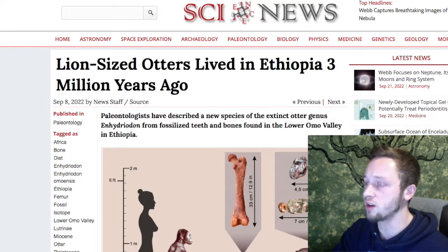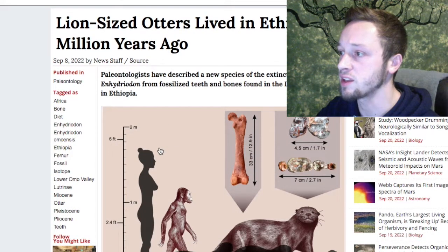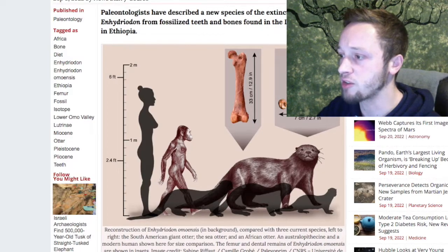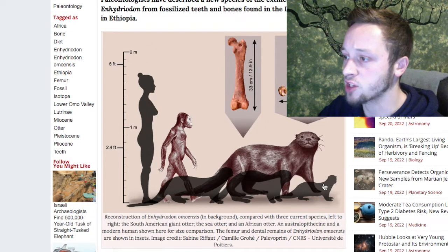So this first article here, published on Sci News: lion-sized otters lived in Ethiopia 3 million years ago. Opening up the article here, Enhydriodon, from fossilized teeth and bones found in the lower Omo Valley in Ethiopia. So here, it looks like we have a size comparison graph. A lot of these look like current species of otters. And here in the background is our Enhydriodon, this ancient extinct otter that was the size of a lion. And then over here, we can compare it to both an anatomically modern adult human and an Australopithecine, which would have been a human ancestor that lived about 3.3 million years ago.